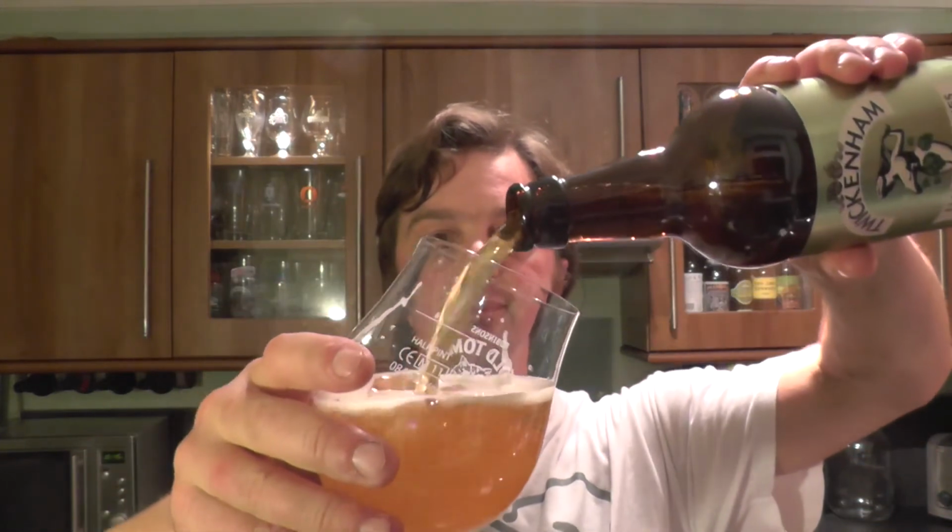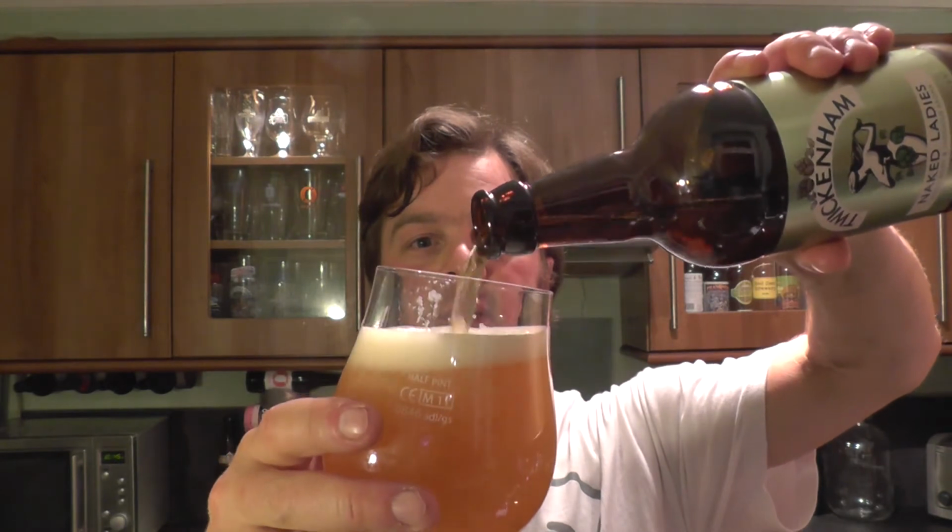But I'm in such a need for this beer. Apologies for the big mouthfuls, it's just very thirsty tonight. This is probably more of an example of how to drink beer quickly than a beer review. I will talk about the beer a little bit more now.